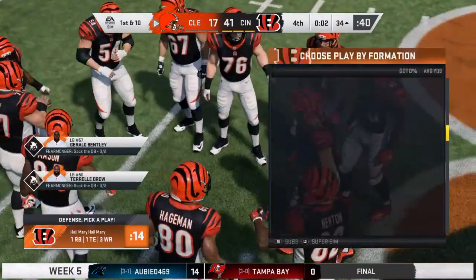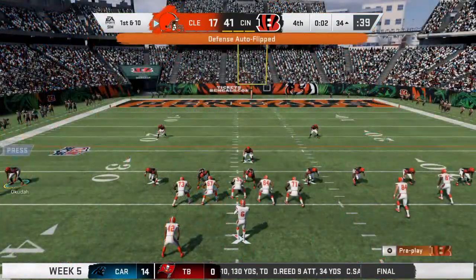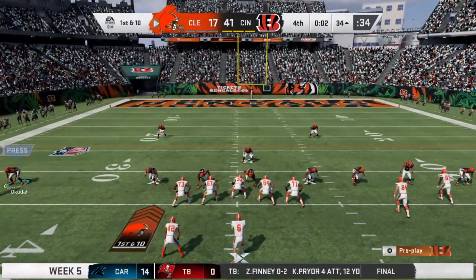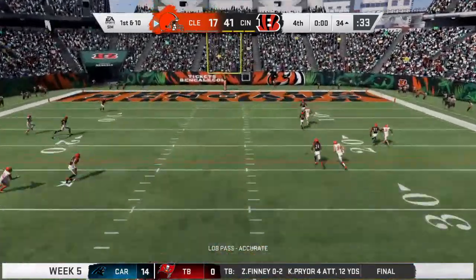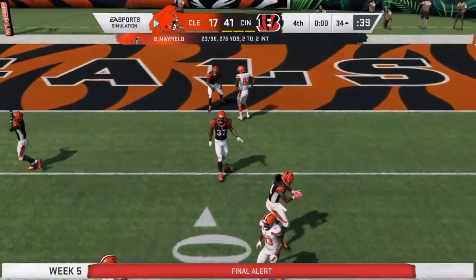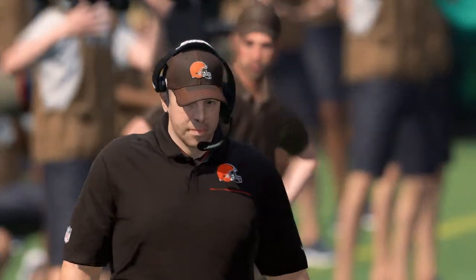Thought he had the pick. Flag comes in for PI, so cancel it out. Interference. Oh, a killer for them. Thought they had a nice play. Instead, they'll be marching off yardage against them. One last shot from Mayfield here, and that will be incomplete as time has run out on this football game.